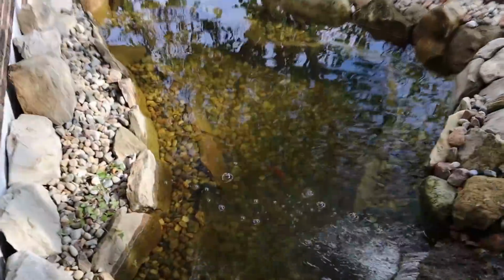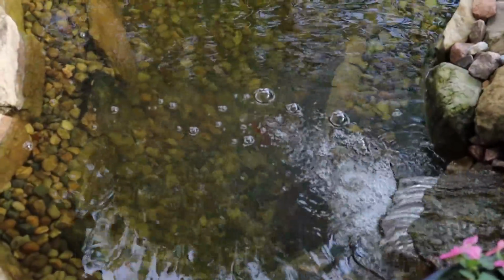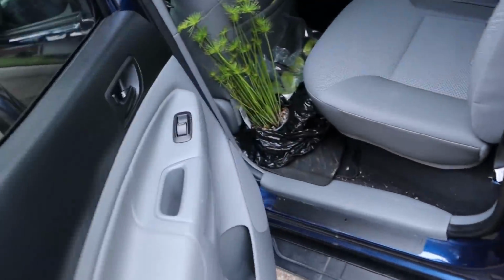Alrighty guys, we made it home. And I just saw the koi and 3 goldfish all out and about. But I think when they saw me, they all went into hiding. There's one right there you might be able to see, yep. But all 4 of them were just out. But anyway, we got our plants.